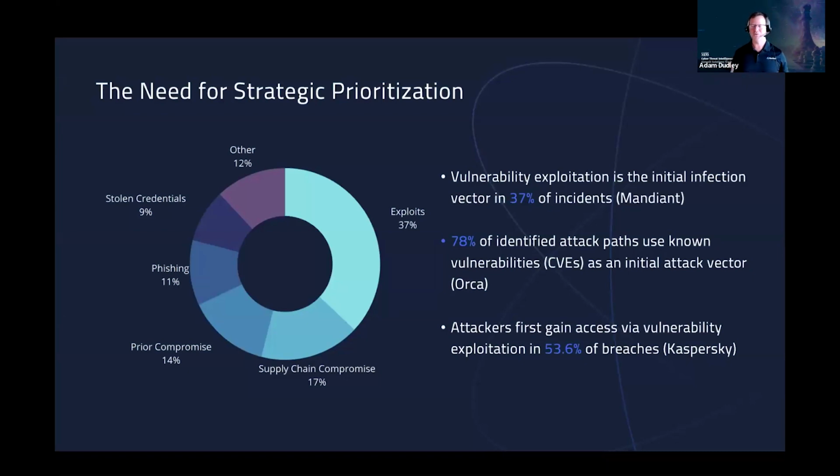And I think a lot of you would agree on this call that a huge backlog of vulnerabilities, some of which are going to be able to be exploited by bad actors, qualifies as a high-stakes challenge because we don't want to suffer a breach in our organization.